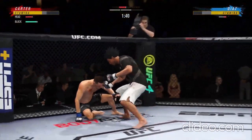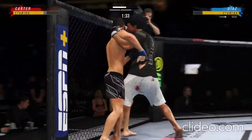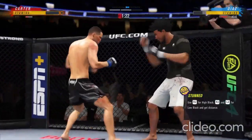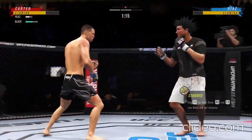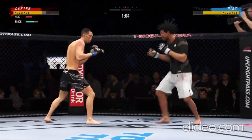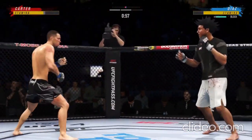Get him! All the ground and pound strikes continue to rain down. The opponent better move out of harm's way. He better start to move. And when his opponent starts to move, he needs to put his back up. Back up. Back up. Back up. Oh, so I go for two-man punch.